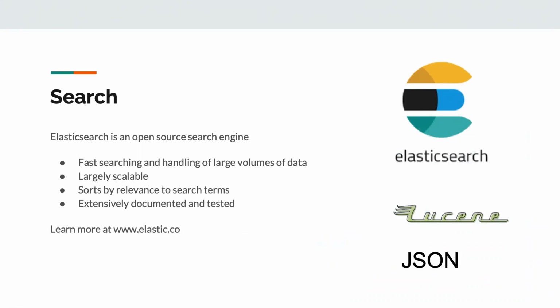And so we implemented it, and it's a really nice open source search engine. It's built on top of Lucene, and it provides JSON structure to your indexes. It's super fast. It can handle very large volumes of data, very scalable, which we thought was important, sorts by relevance to search terms, and it's very well documented and tested.